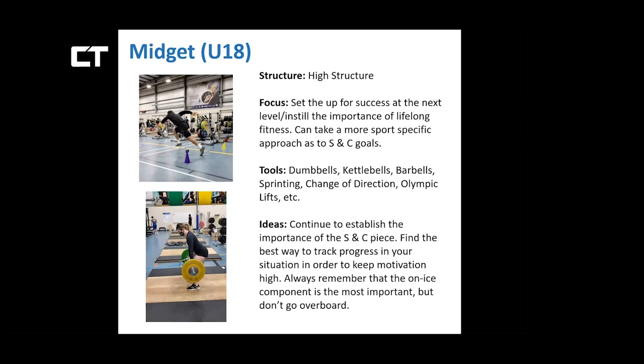Okay. And obviously a very strong and powerful lower body is going to be key. All right. So this is the age when you can really start to focus on some of that stuff and get a little bit more individual with some of your training goals. All right. Tools, again, very similar to what I had in the bantam. So just what your typical gym would have in terms of free weights, barbells, dumbbells, everything like that.